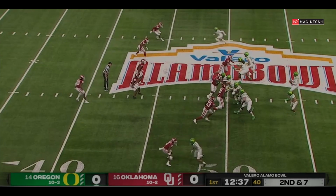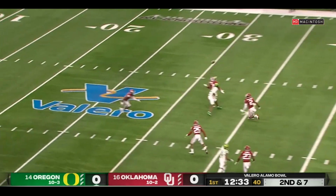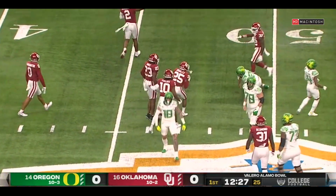At some point here across midfield to take a shot. Loads of time in a clean pocket for Brown. This is tipped, and it's intercepted by Oklahoma, Justin Broyles.